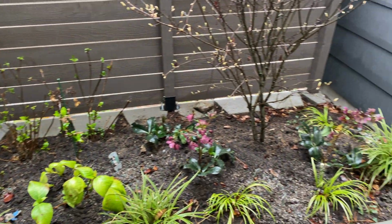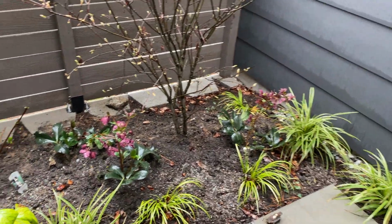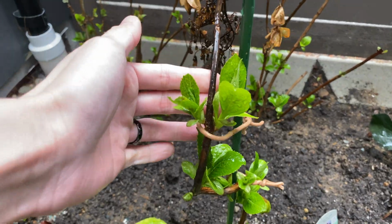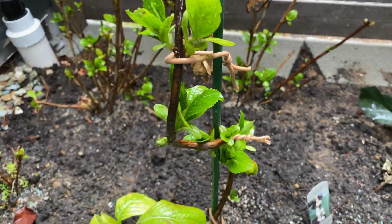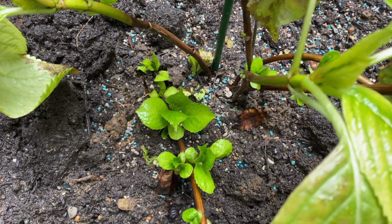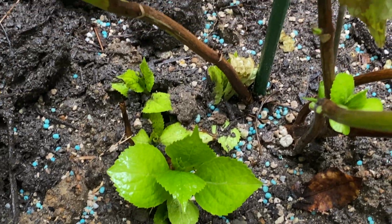And in the backyard, we have a lot of different plants. Let's look at the hydrangea first. This one over here is the shooting star variety. You can see all the sprouts are getting a lot bigger. And there's a lot of sprouts all over the plants too. Like these ones over here.